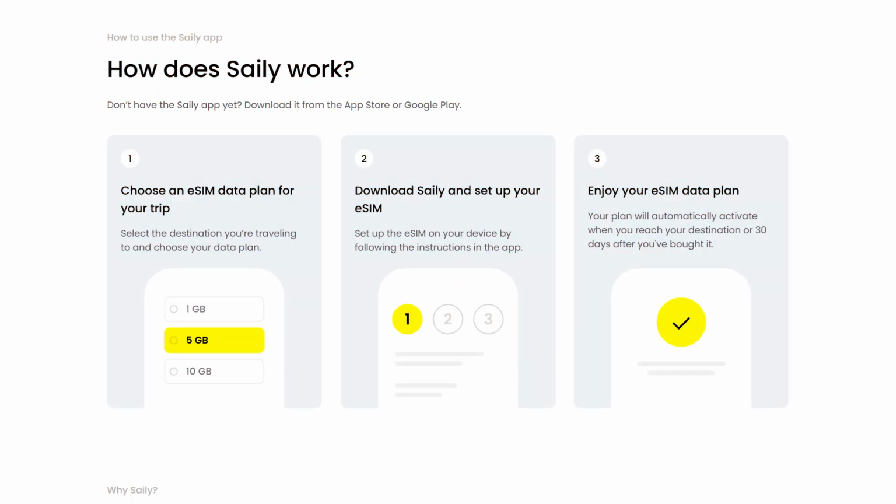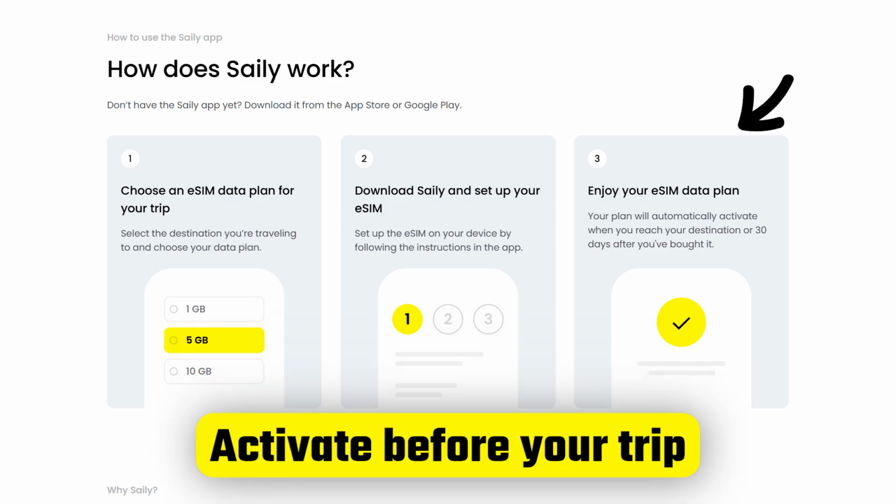Besides that, all the plans are valid for 30 days from activation, so you can buy it now and activate it right before your trip. That means no last-minute stress, and you'll be connected the moment that you land.